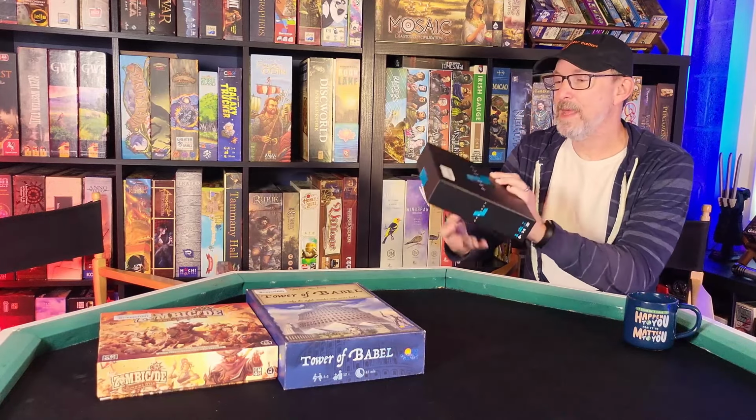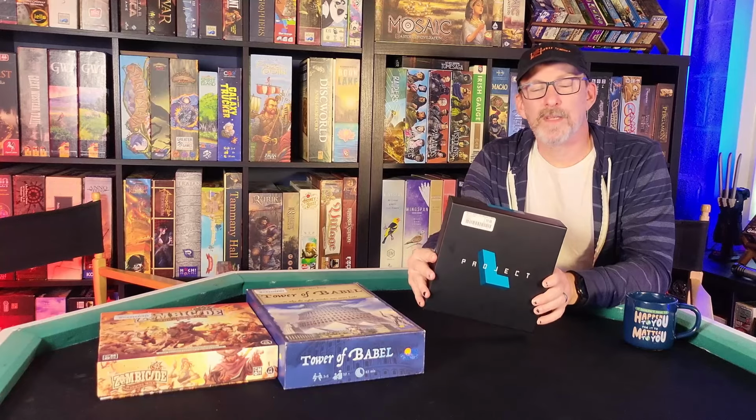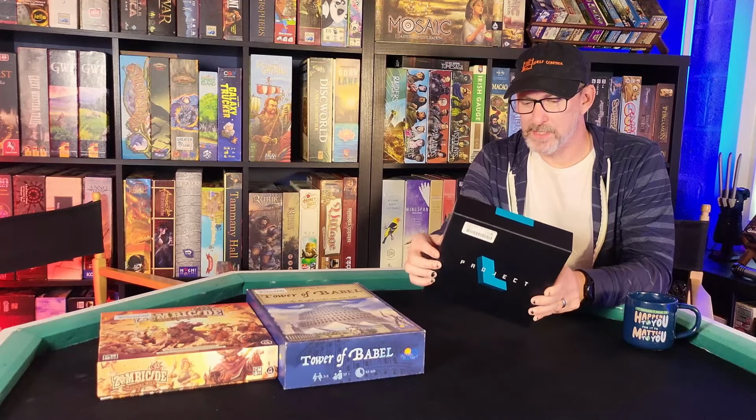I found a copy of Project L for $11.95. I didn't know it came in this small of a box. I remember it being Kickstarted. I think the Kickstarter box was a lot bigger with all the expansions and stuff in it.